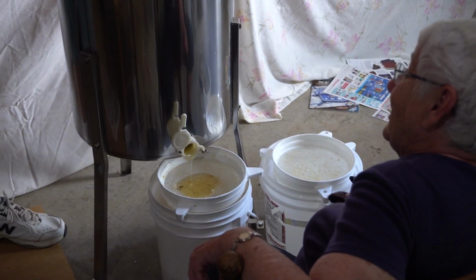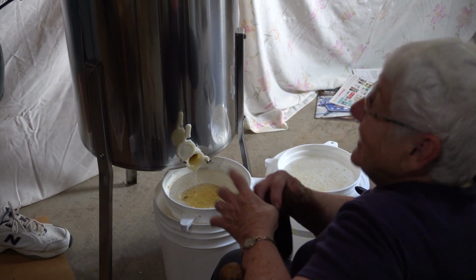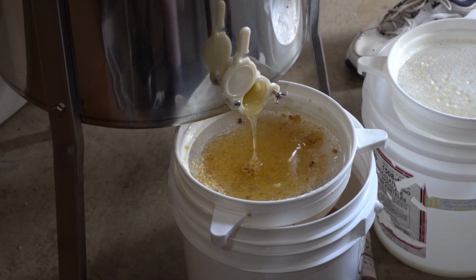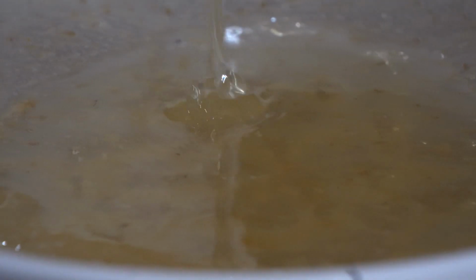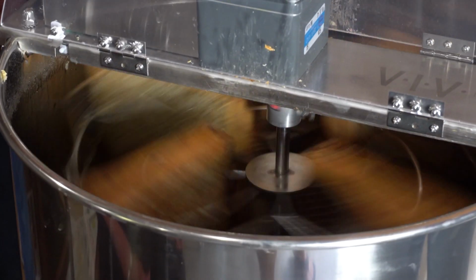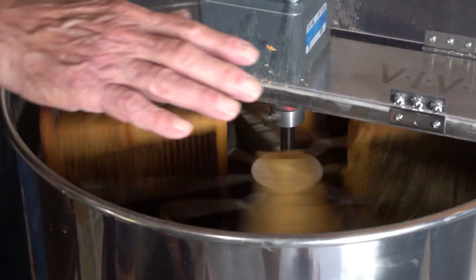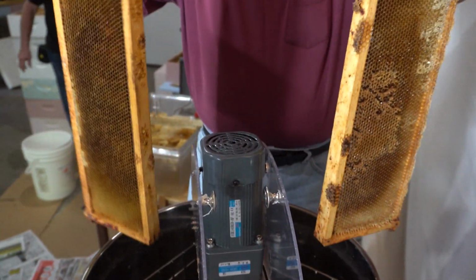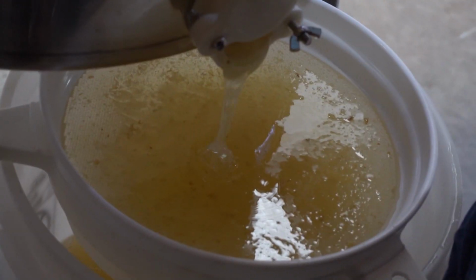This container is a 5-gallon bottling bucket. It has a gate valve on the bottom so you can bottle right from the container. Now when we bottle this, you like it to set so the air bubbles all come to the surface. Set overnight, and the air bubbles will come right up to the top. But today, just so that you can see how the bottling works, we'll bottle some, and there might be a few air bubbles in it.